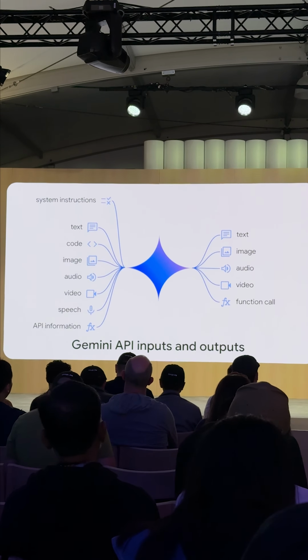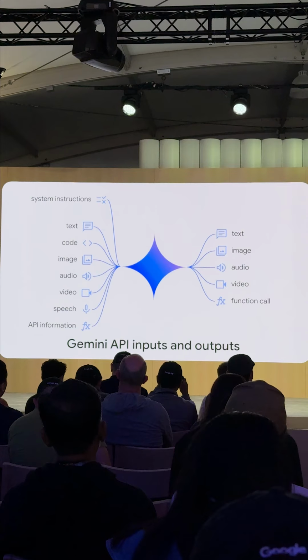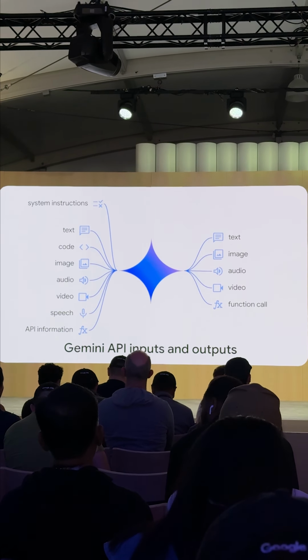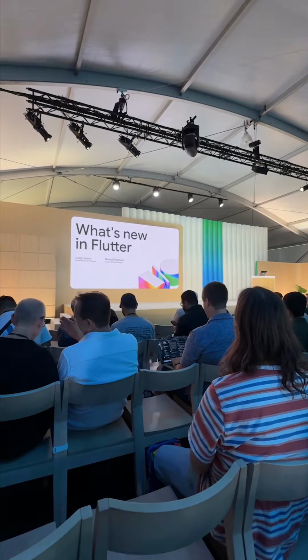The key takeaway is that there's a lot you can do with Gemini. It's multimodal, meaning it can take in different inputs, text, images, audio, and video, and produce various kinds of outputs as well.